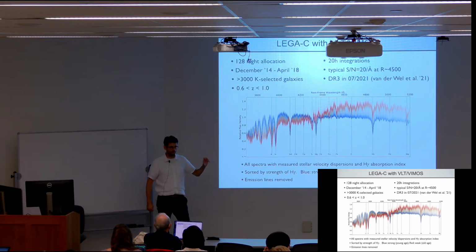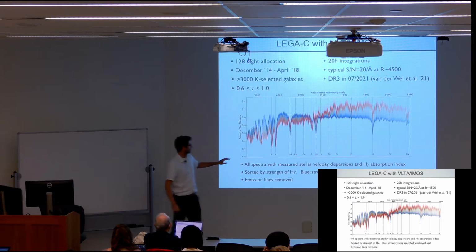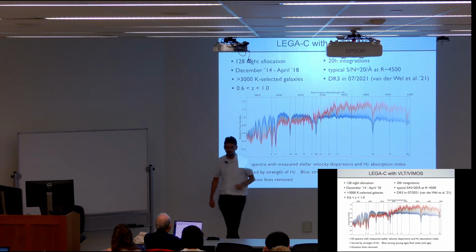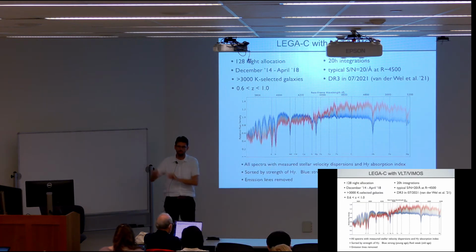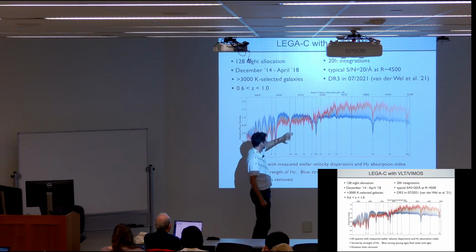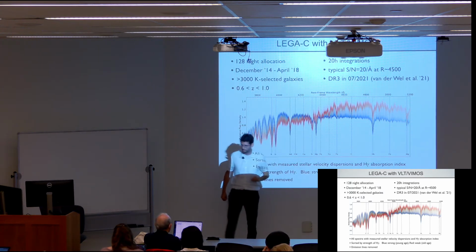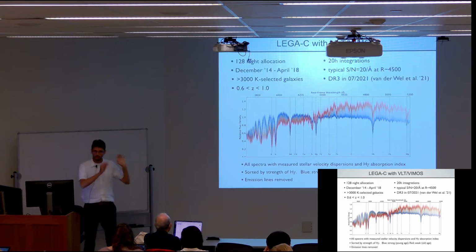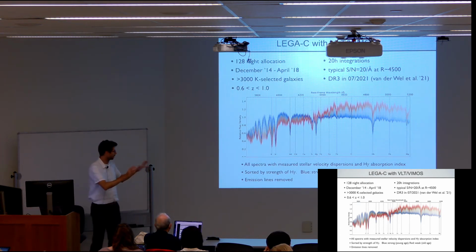There are 20-hour integrations, and what you get is the stellar continuum with all the absorption lines. I've even removed the emission lines here. Of course, we use them, but for this plot, I removed them. You see that the old galaxies in red here have a completely different spectrum than the young galaxies. There's a lot of information there. The stellar population story, we're working on that. It's difficult, I'm not going to talk about that. The other part is dynamics.